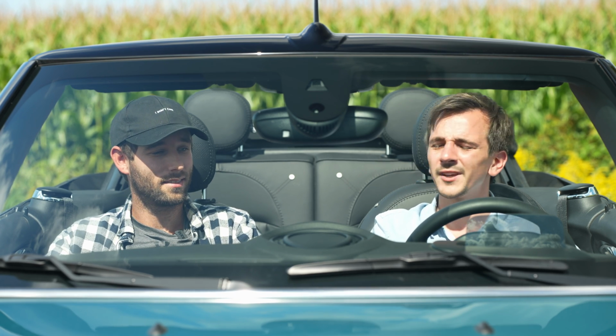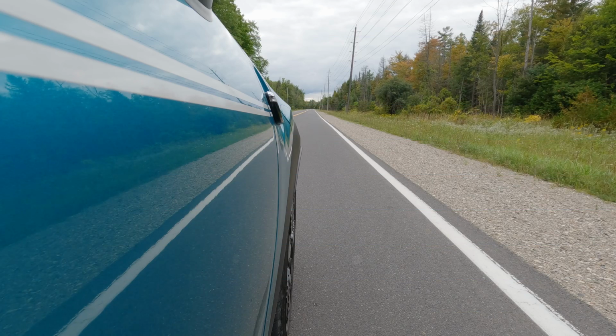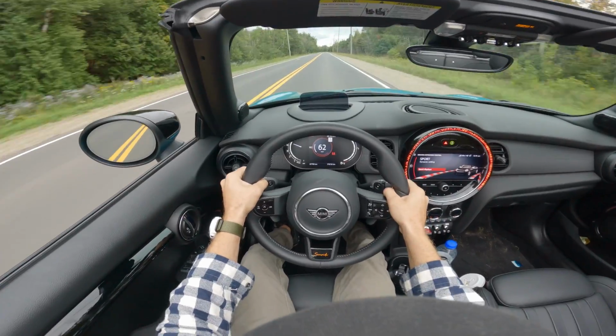I go to Hockley. Speaking of Hockley, let's go driving. Maybe it's not all bad. See if we can burn some rubber in this thing. Oh yeah. All right, out in the Mini Convertible. Let's see how quick it goes. It doesn't really brake torque much, but once you go, it kind of goes.